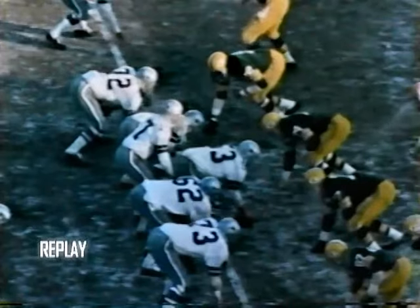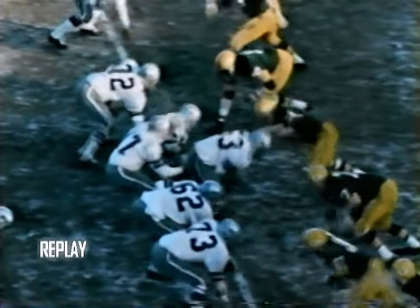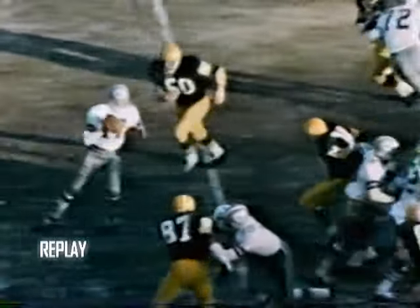Leroy Caffey as he flew in there and just smashed Meredith to the ground. Boy, did he go through. And that's the first time this afternoon that the Packers have thrown Don Meredith attempting to pass. And he felt that one.